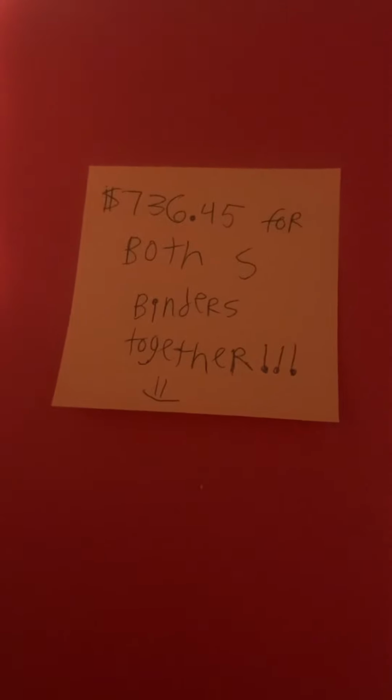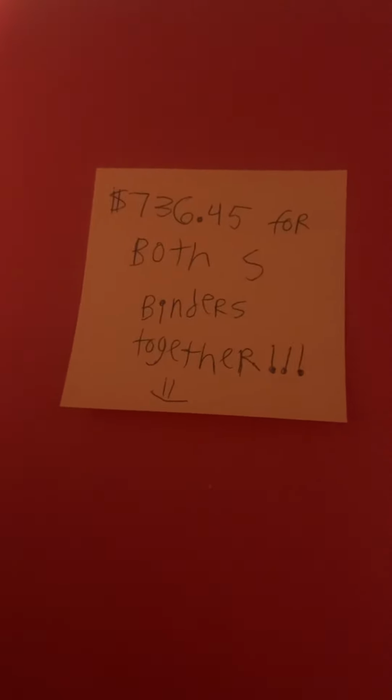Then we move on to the second. Then we move on to this tiny S binder that is worth $736. $736 for both S binders together. That's crazy. So let's start off with this bigger S binder here and then go to the smaller binder, because that's where the sticky note is.